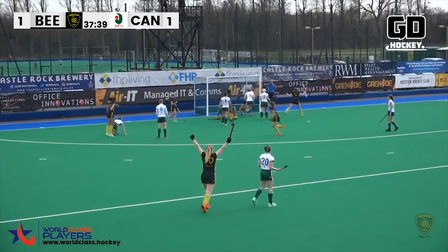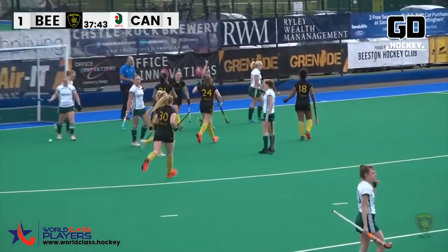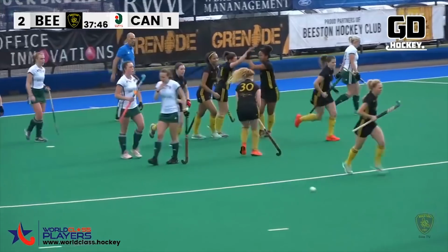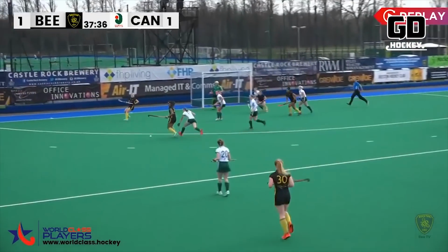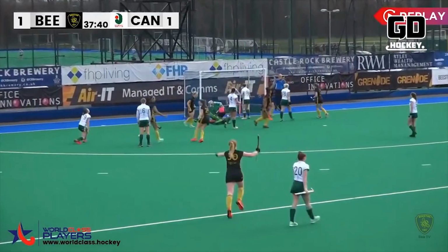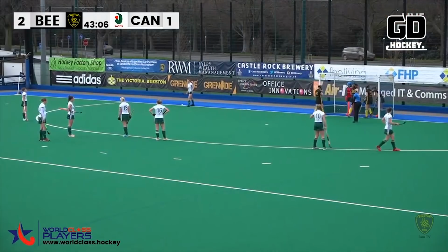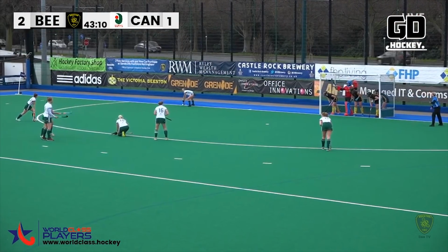Towards the goal, and it's in to the back of the net. Yes. And Beeston have retaken the lead. Yeah, great run from Nina Rapula there. Had the shot on her reverse. Deflection comes in, and Rebecca Walker to put it in the back of the net. She's been in good goal-scoring form, Bex Walker, scoring 2 against Bowden. Beeston looking ready and prepared in the goal.